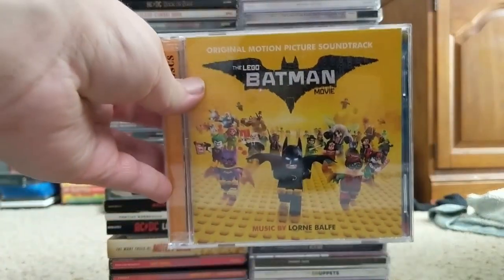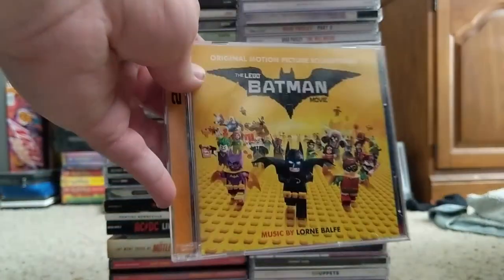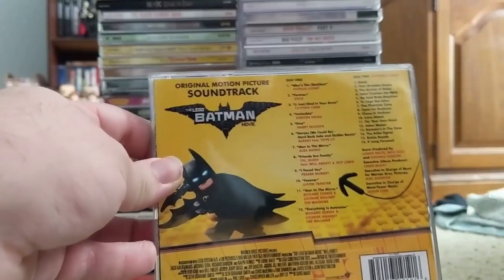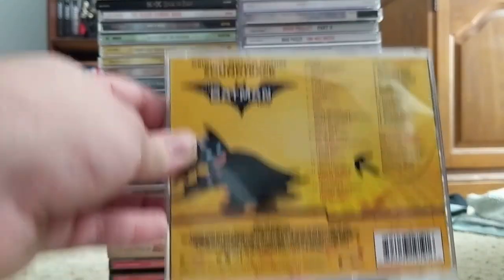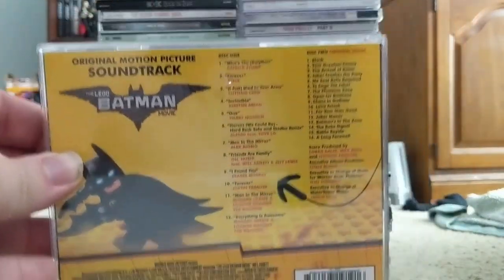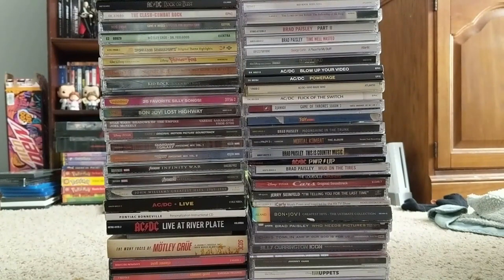Another Batman soundtrack, the Lego Batman movie soundtrack. This one is two discs. You get the soundtrack on the first disc and then some of the score on the second one. This is a really cool value for money there.